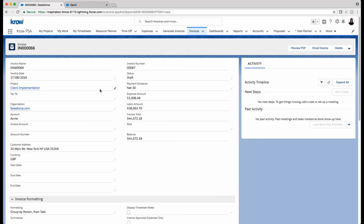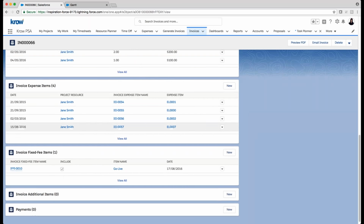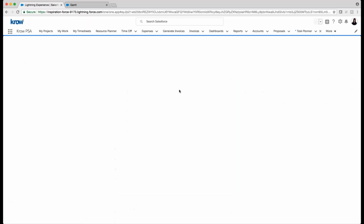So here, looking at an individual invoice, I can see all the invoice line items, any expenses, fixed fee items, additional items, and so forth, and payments against that. Now, right from here, we can synchronize that to your accounting system, such as Xero or Sage or QuickBooks and so forth, and you can invoice from your accounting system. Of course, you can also invoice from our system. That's your choice. So here I can preview that invoice. I can email that invoice directly to the client.